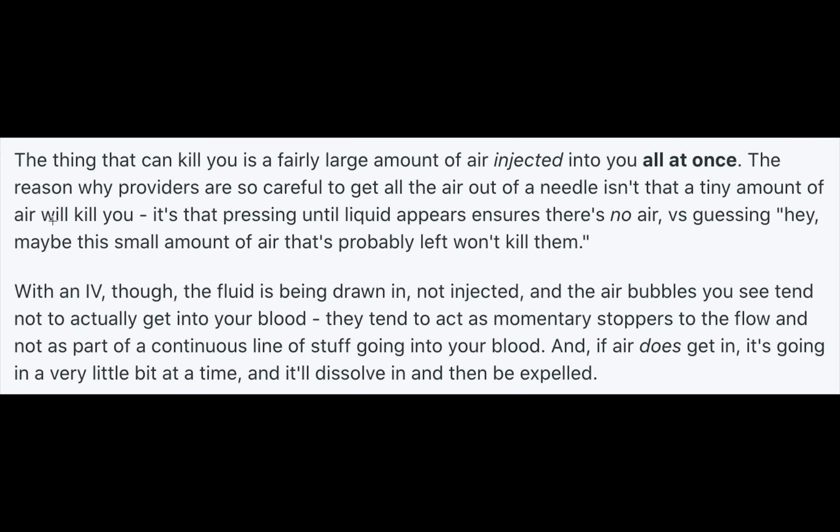So she's going to have to go back and make multiple injections of air, but as is rightly noted here, it will be broken down in a very short period of time. So it needs to be a large amount in a short period of time, and it is very doubtful that that's even possible. There's some further explanation here, but that's kind of the major point. The last sentence here is just, if air does get in, it's going to be a very little bit at a time, and it will dissolve in and then be expelled. So we'll go on to address that in further detail as the video continues.